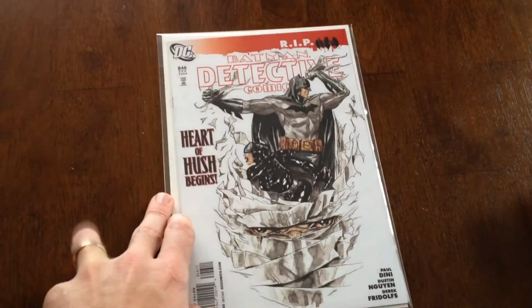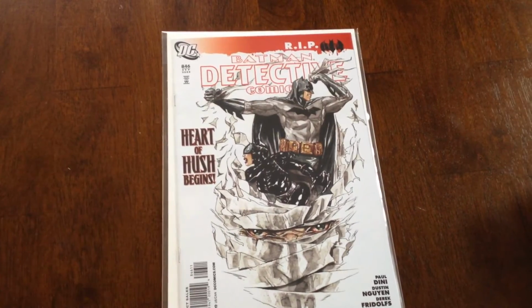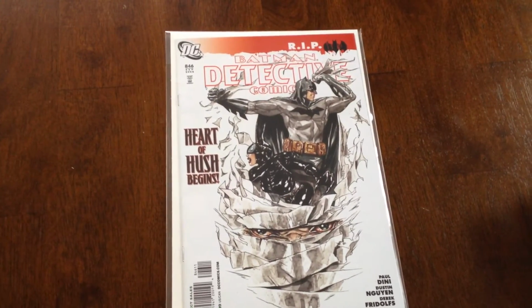Oops, sorry about that. Missing the first issue, so came across it, like, okay. Issue number 846, Heart of Hush Begins. Great story, by the way, if you're a Hush fan. Okay, on to the 3 issues that weren't really Batman and Detective, but they're books I got, not necessarily at Pittsburgh, but got around the time.